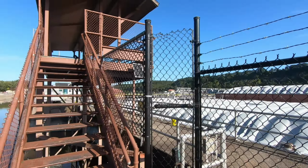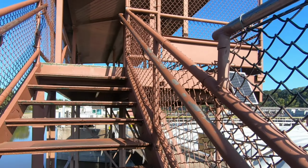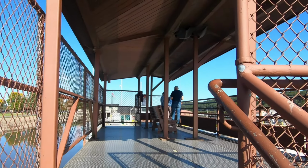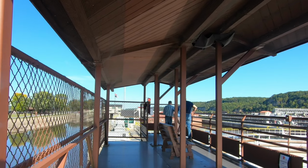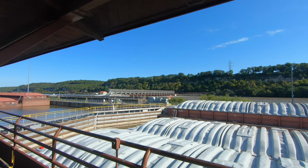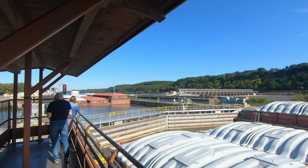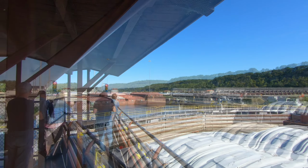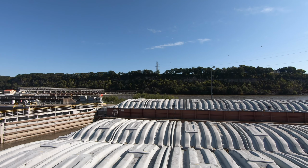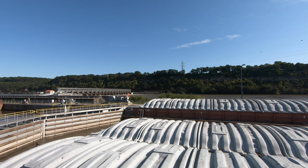Of the 29 locks and dams on the upper Mississippi River, this is lock and dam number 2. The Army Corps of Engineers numbers the locks and dams from north to south. Lock and dam number 1 is in St. Paul. This observation platform allows visitors to watch barges and recreational boats as they're raised or lowered by the lock. The pool behind the lock and dam extends up the river all the way to St. Paul.